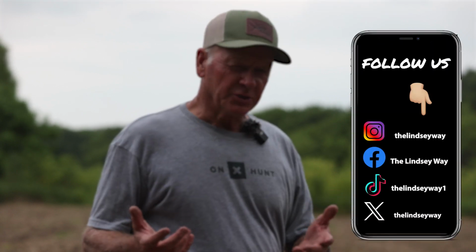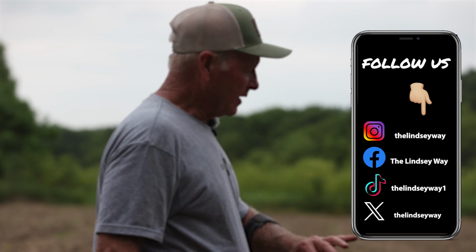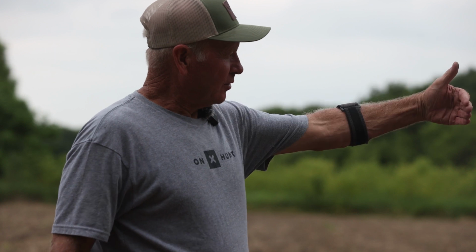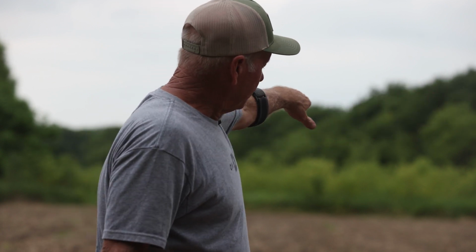So what we did this year is we came in here, we tilled this up last week, and it's August 1st right now. I usually don't plant this early, but I told Cole, we're going to try something. We took this field, and we put Biologic deer radishes on that first half acre of it. Then on this half acre we put the New Zealand deer radishes.